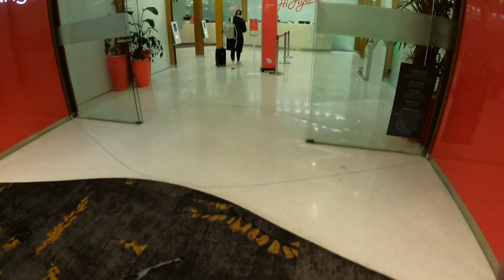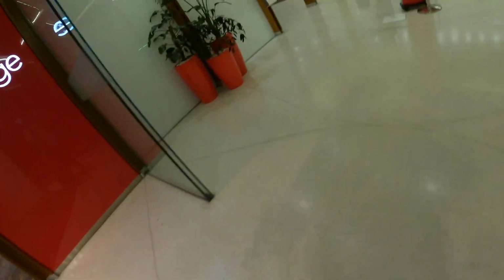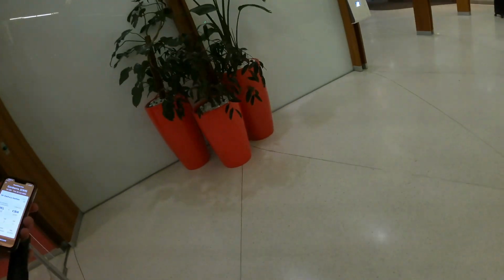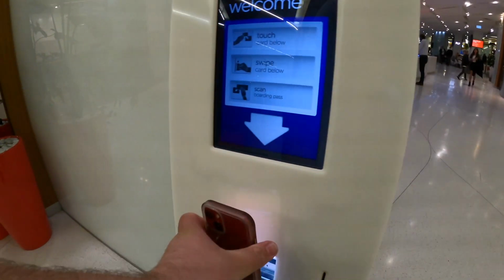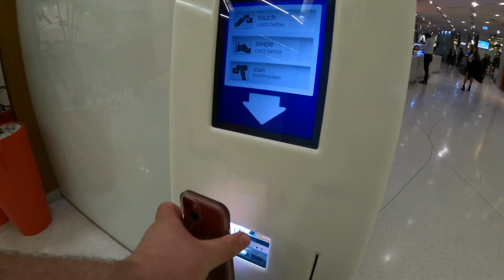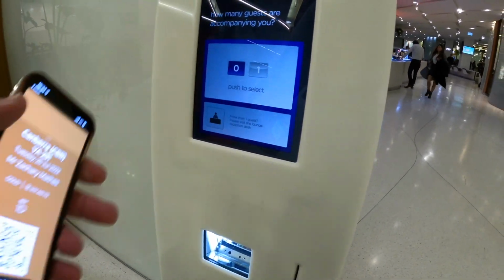When this video was filmed, the Virgin Australia Lounge at Melbourne Airport was located prior to security screening. However, since this video is filmed, Melbourne Airport has made some significant changes to Terminal 3 and 4, and the lounge is now located after screening, which is a central screening point located in Terminal 4.